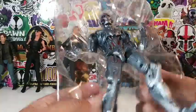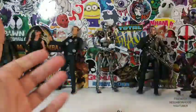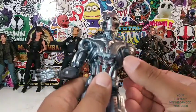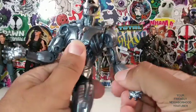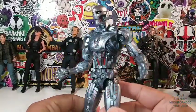Okay, let's take out Ultron. I'm going to try to make this a quick review, guys, because like I said, you guys have already seen this guy. There's really nothing much to him. He is a Marvel Legend. But, man, he is big, dude. I never realized how big this guy was, man.